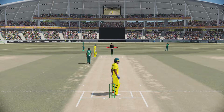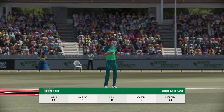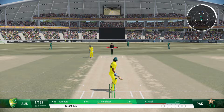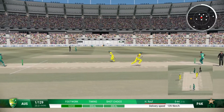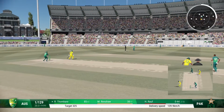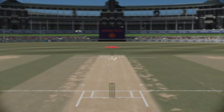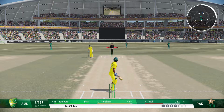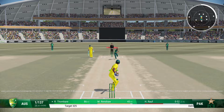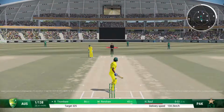Just need to settle down. The timing's off. The right-arm pace bowler is coming into the attack from the scoreboard end. Keeper. Manipulating the field, asking questions of the opposition. Looked like a pretty good delivery, to be honest. The umpire's given it as a wide.